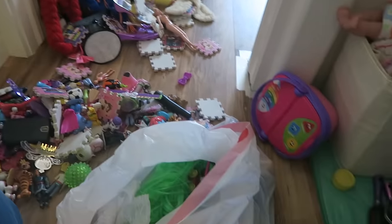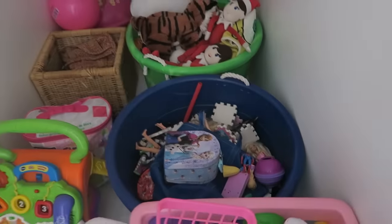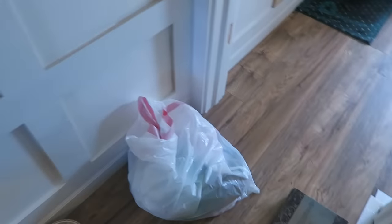The pile isn't so large. I've been dwindling it down. Here's the sack. All right, so we got it all cleaned out. It looks so much better. And the bucket is not overflowing. And I have this sack of toys that we need to give away.